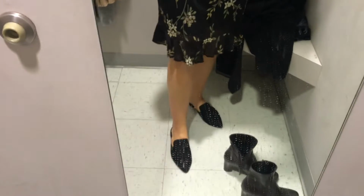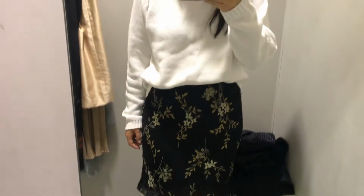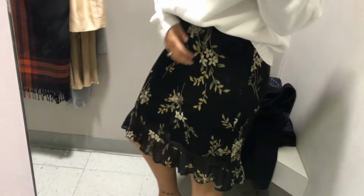And here is that random wool skirt. It's really beautiful. It was $7. I like it, just didn't fit the vibe I was going for. And the last skirt, kind of kicking myself for not getting this one. Really cute pattern, but I just didn't know how I would style it.